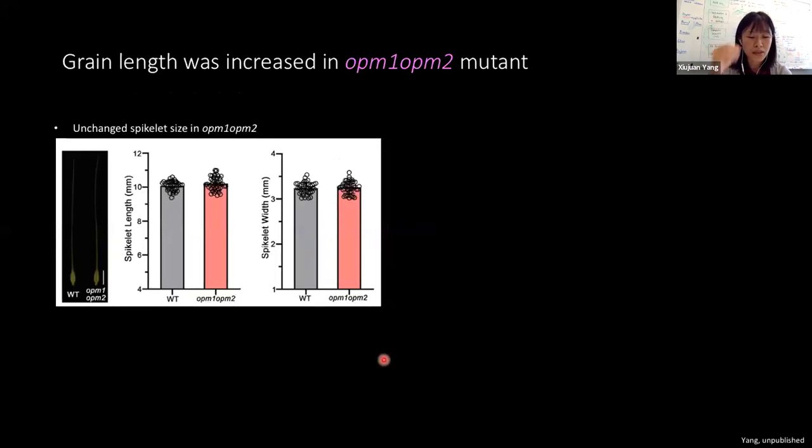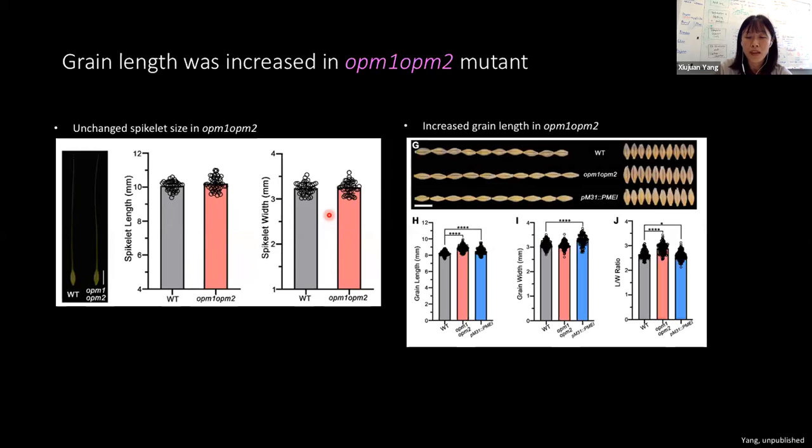Now we have a chance to see if all these changes could result in a change of grain. Firstly, we examined the spikelet size. It didn't show any difference either in length or width. This excluded the effects from lemma and palea.